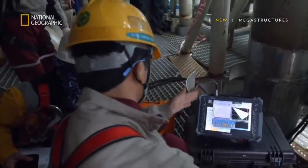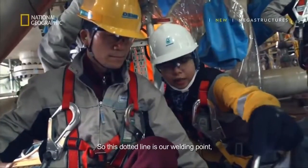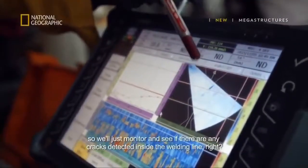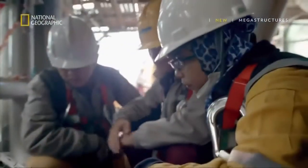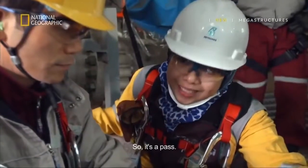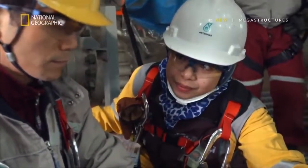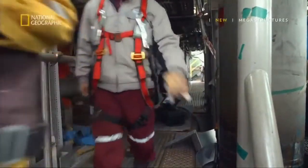If there is even the slightest crack, the pipes will need re-welding. So this dotted line is our welding point. So we just monitor if there's any crack detected inside the welding line, right? Yeah. Okay. The welding on the cryogenic pipe passes the inspection. So it's a pass test. Yeah. And Farah can move on to another of her 35,000 pipe spools.